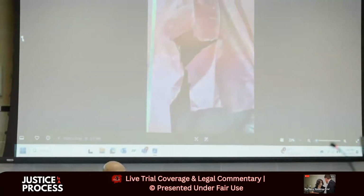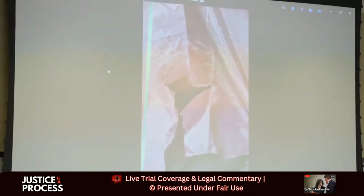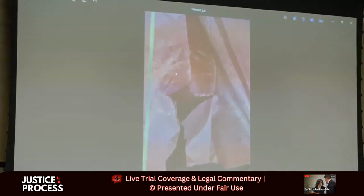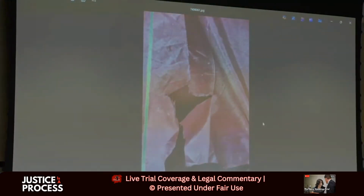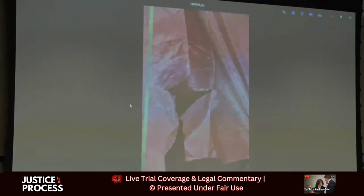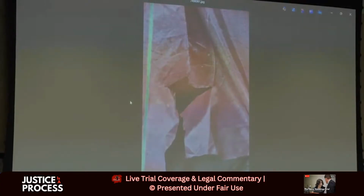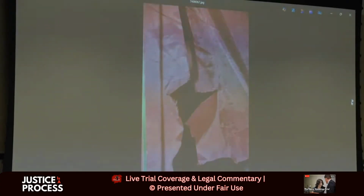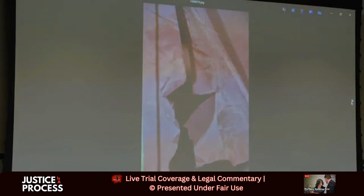I'm showing you what's been marked, this is again People's Exhibit 24. This is photo 749-8061. Correct? Yes, it is. But this appears to be a close-up of the puncture or cut to the tent. Yes. But we still see the green lanyard string. Green lanyard string, yes. Now I'm showing you photo 064. Once again, we still see the string. Yes. Photo 067, still see the string. Yes. And photo 070, still see the string. Yes.